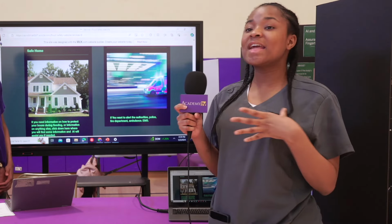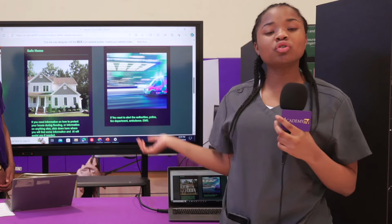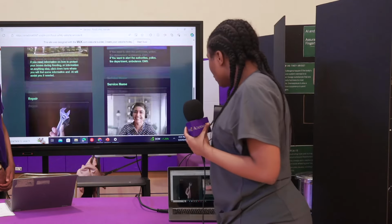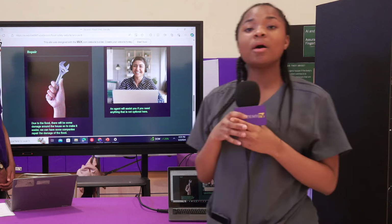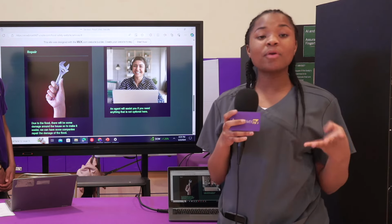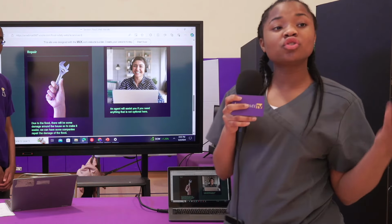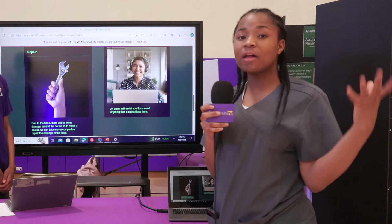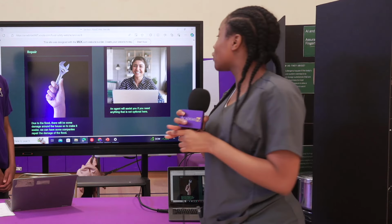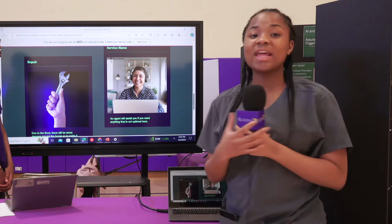We also have the EMS services, where if you want to alert the authorities, you just press here. And we also have the repair service. The repair service helps people after the flooding. When there's damage, it helps you repair your house. It can also contact your insurance to make a file for you to give to your insurance. And there's also an agent that will assist you if you need anything.